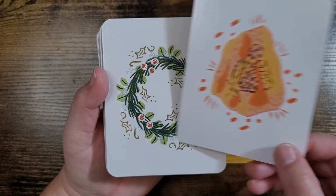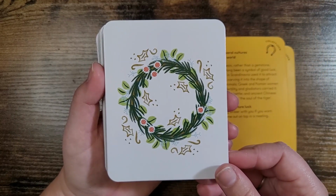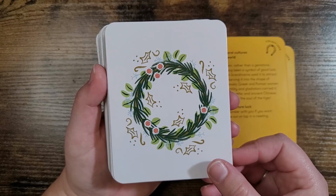Looks like amber or a fossil. Amber, okay. They're fun.